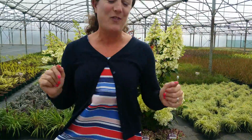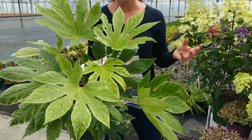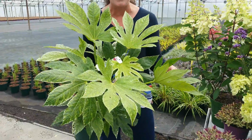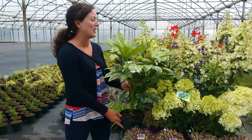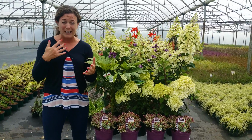For the autumn, we have really nice Fatsia Spider's Web. I always think of Halloween when I see this plant, but we do have it all year because it's so popular. So we've lots of late summer colour, also autumn colour beginning to appear in the list.